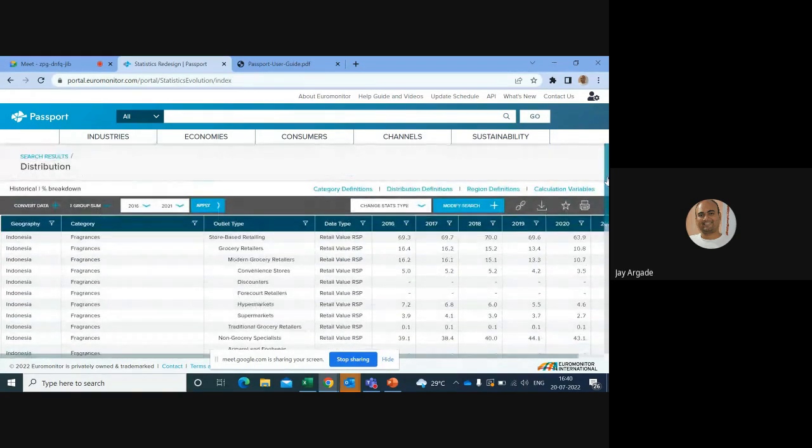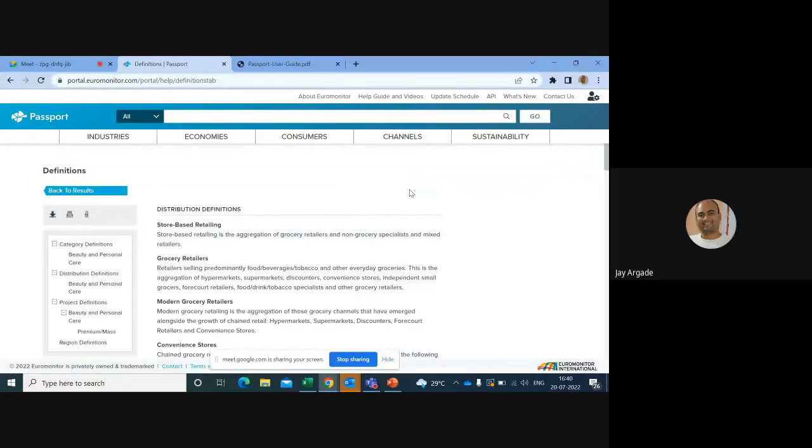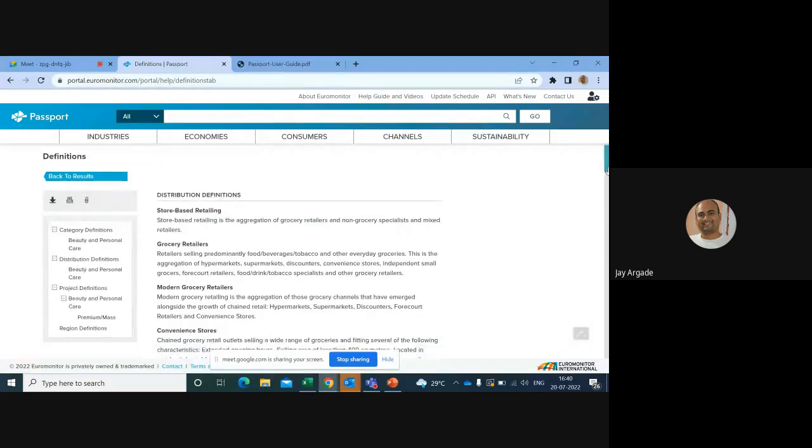And as I mentioned earlier, anytime you are confused about, say, what are convenience stores or what are discounter stores, one way is the help guide section, but on every page we are providing the category definitions and distribution definitions. So if I click on that, I will get the definitions on those terms.